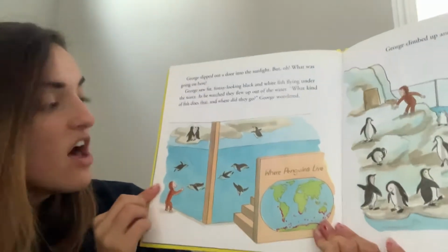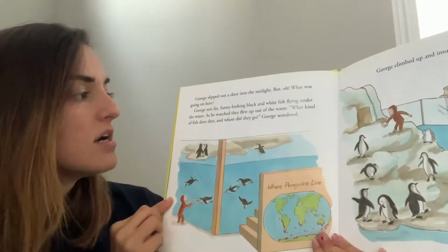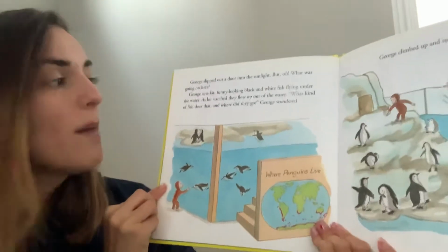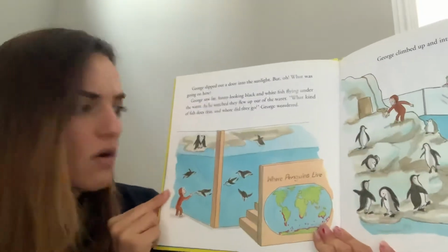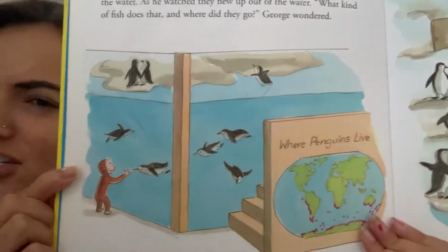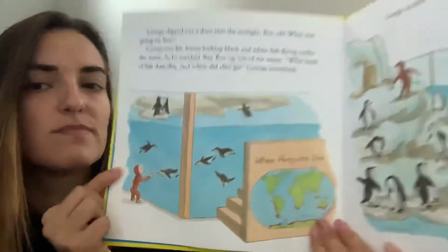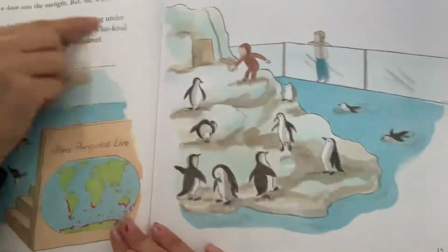George saw fat, funny-looking black and white fish flying under the water. As he watched, they flew up out of the water. What kind of fish does that? And where did they go? George wondered. What do you think, friends? What kind of fish are those? Are those fish? George climbed up and into their exhibit.